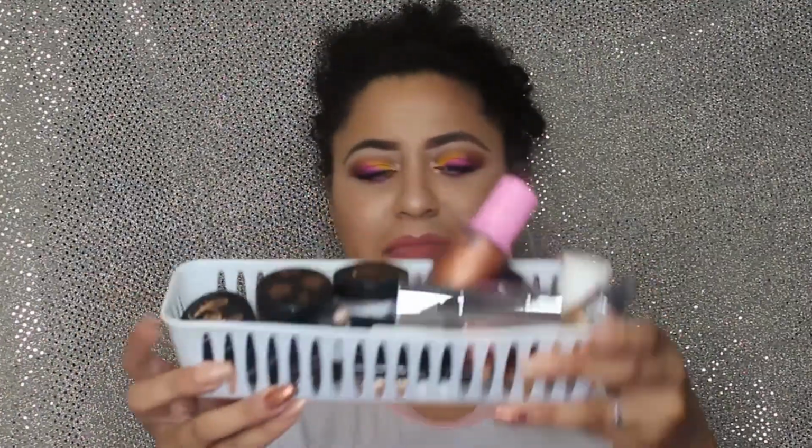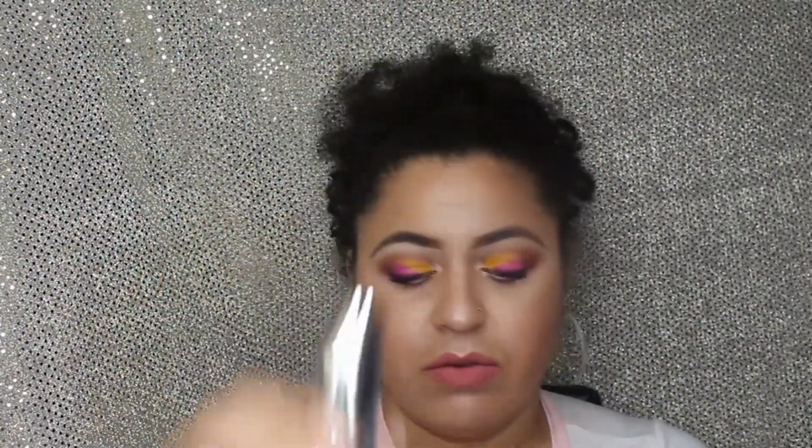All right, next I have this little tiny one. Oops. Honestly, it's not a lot of stuff what I have in these things. This is new. This is Becca. I just got it on a date in Ipsy, I think it was, or Boxy Charm, one of those. I am not throwing that out.